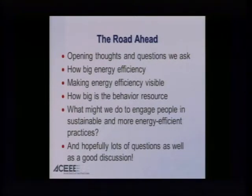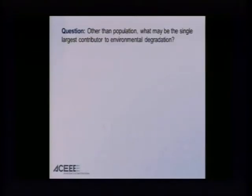How big is energy efficiency? Making energy efficiency visible, hence the role of energy management systems, gives us a sense of how big the behavior resource might be if we thought about behavior producing greater gains in energy efficiency. But then more critically, what might we do to engage people in sustainable and more energy efficient practices? And then finally, not taking up the whole wad of time, lots of questions as well as perhaps a good discussion here. So let me open with a question.